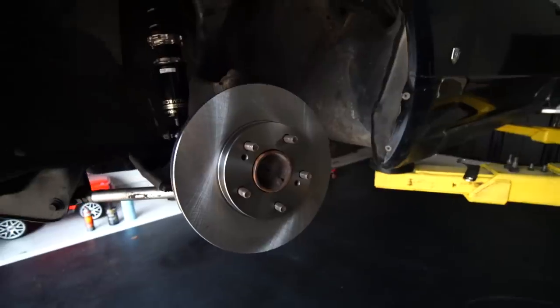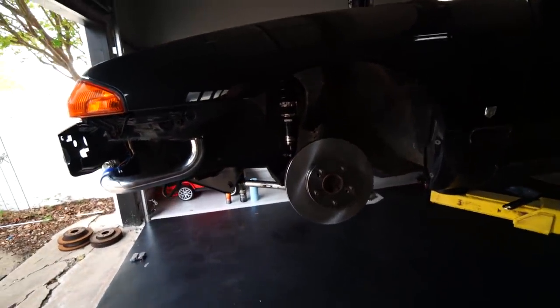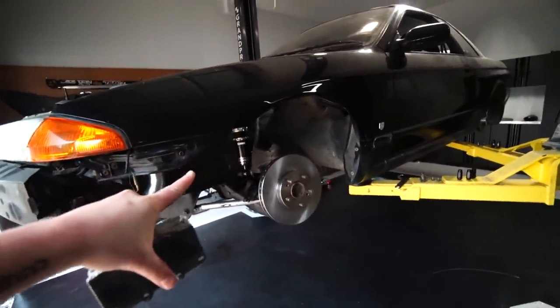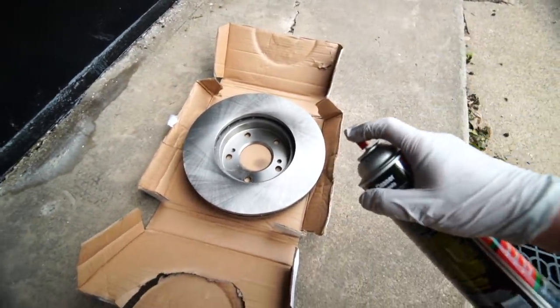All right, the parts store just came and dropped off the new pads and rotors. Fun fact, these are Z32 300ZX front and rear brakes, only on the R32s though. The 33s are weird. They have R34 fronts and Z32 rears. Despite popular belief, brake cleaner is actually for brakes.